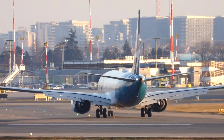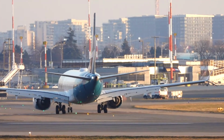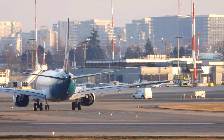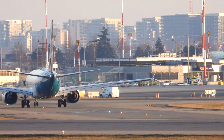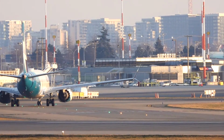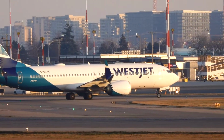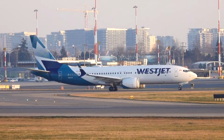What is next is a Q400 inbound from Kelowna. It's inbound from Kelowna. It's no, it's not. It's a Beech 1900D. My apologies. Beech 1900, short finals, okay. Contact ground, 121.79.